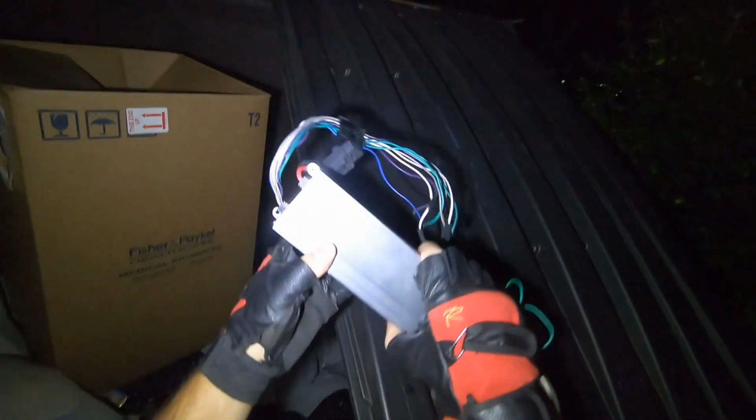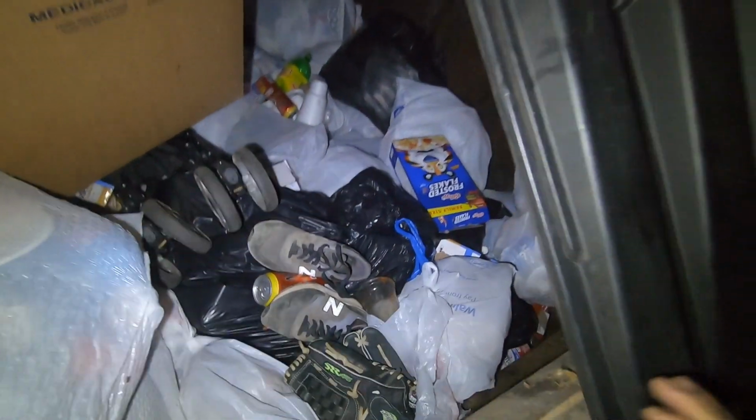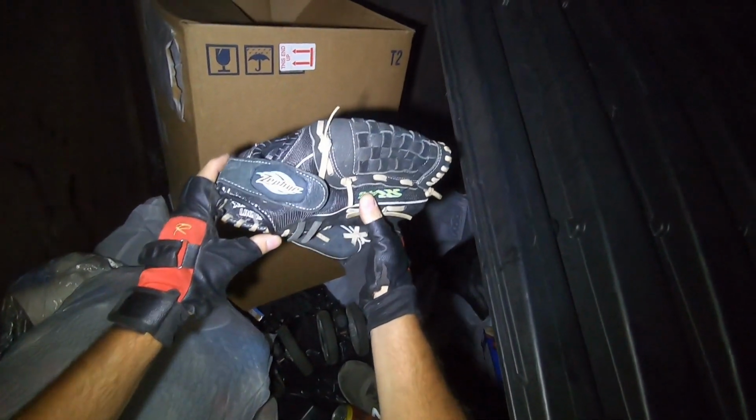Aluminum ballast, Clarion XD 1410. Looks like a pretty high grade ballast. I wonder what that came out of. Zephyr.